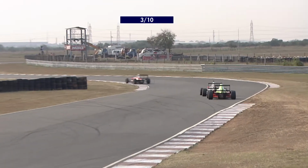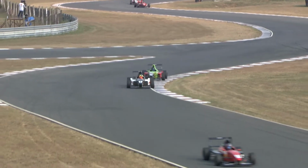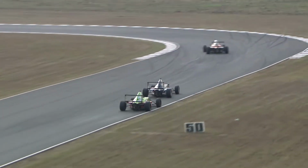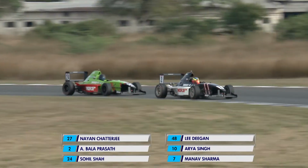Out of turn 3 now, back onto the power. So through they turn, and accelerating on towards the left-hander at turn 4. This is where you can overtake, actually, if you're quite brave up the inside. There is room, and it is an overtaking opportunity, but Shah elects not to try there.